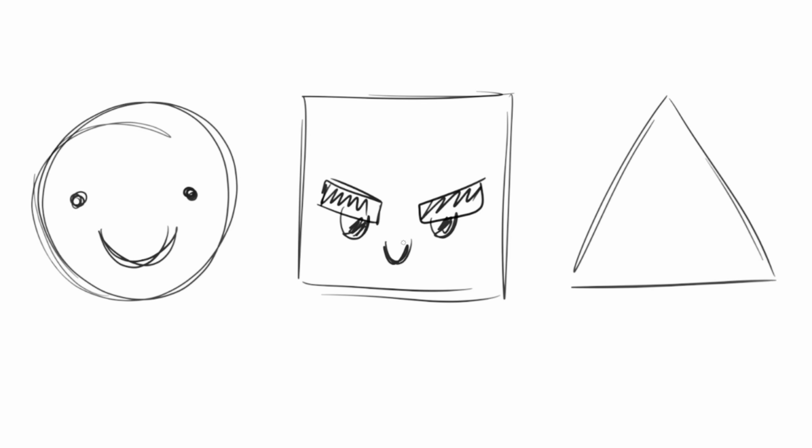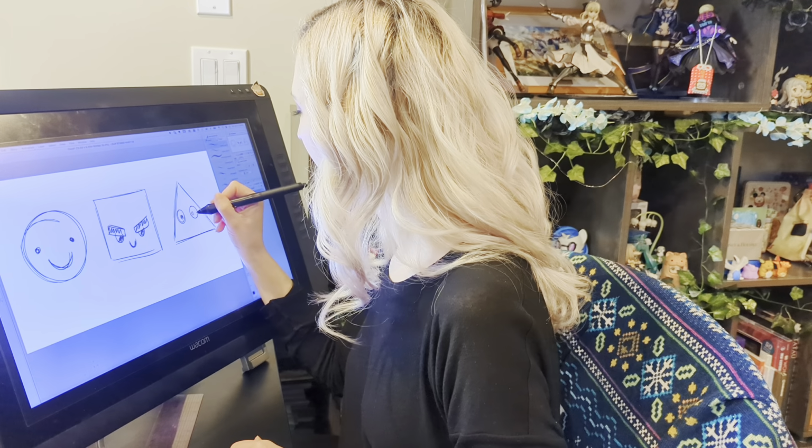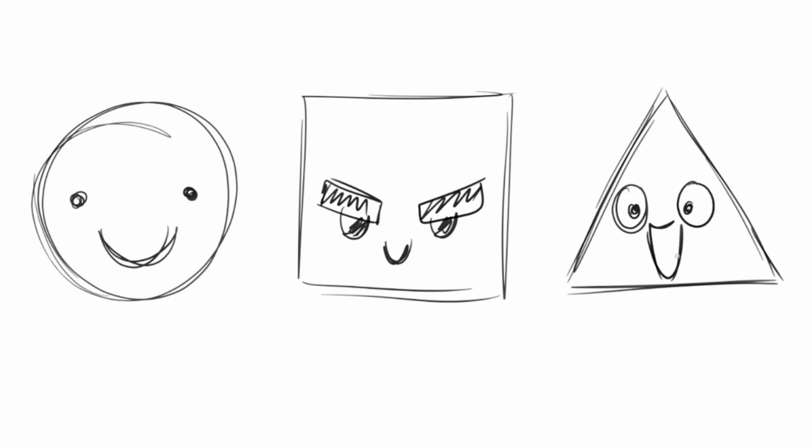Now, what about a triangle? I'm gonna draw a very, very excited triangle. Woohoo! I don't know, it also reminds me of a star, and a star just screams excitement.